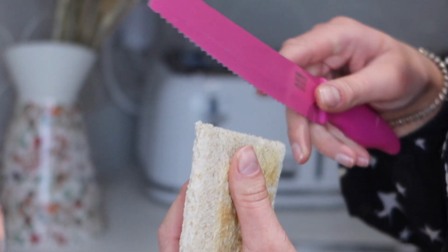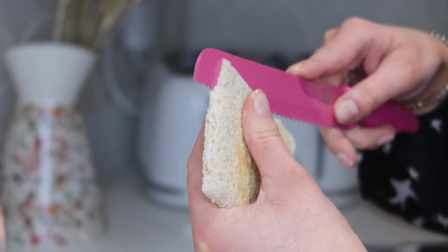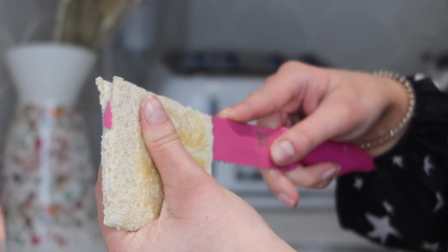Cut the crust off. Then you'll notice once you cut the crust off that down the centre of the bread will be the fluffy bit that's still not been toasted enough, and then either side you'll have a hard crispy toasted side.